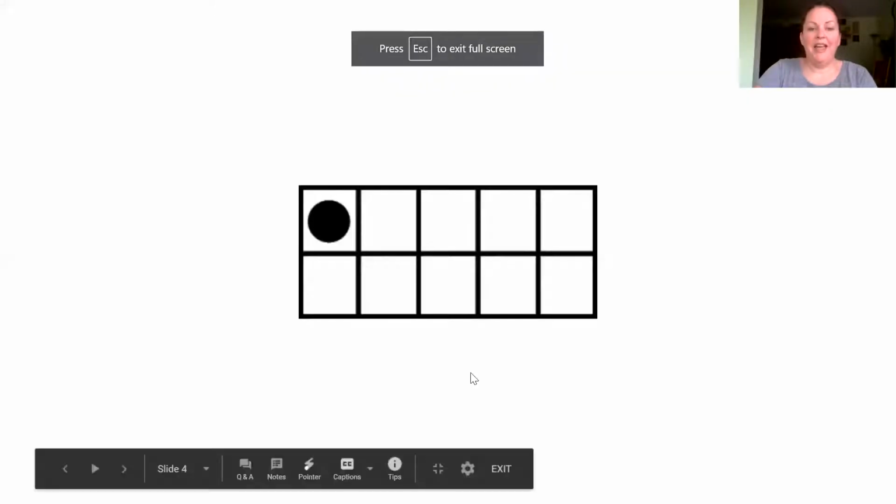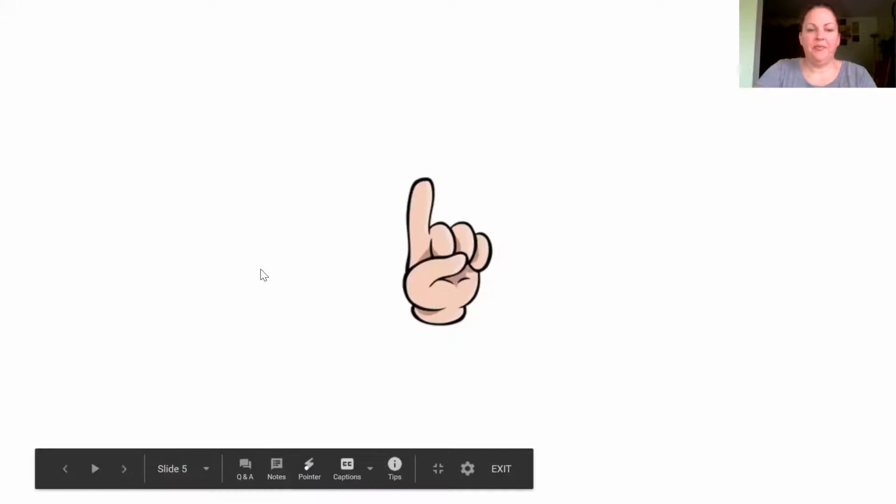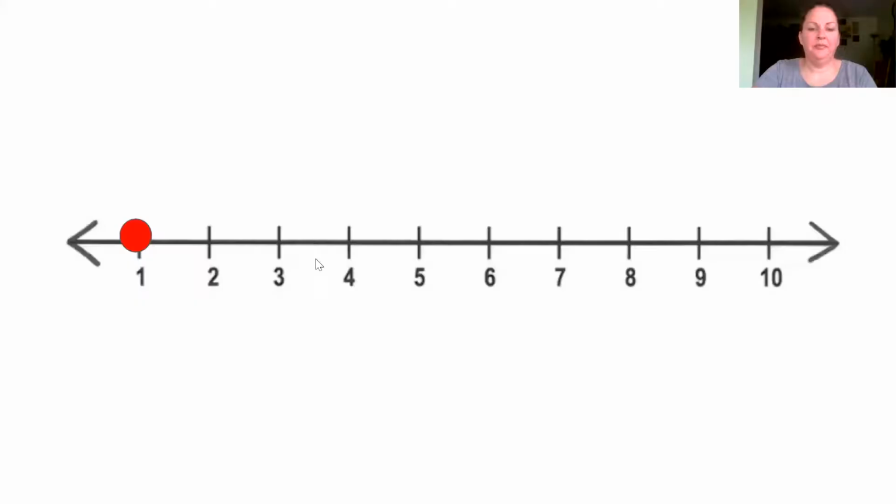Here it shows a 10 frame showing the number 1. Just one box is filled in. Here's a hand holding up one finger. And here is one tally mark. This is a number line, and I've put a red circle down on the number 1.